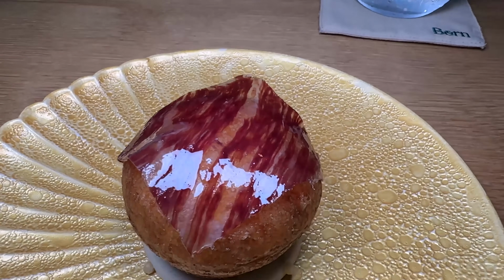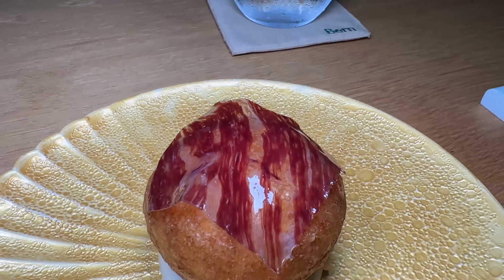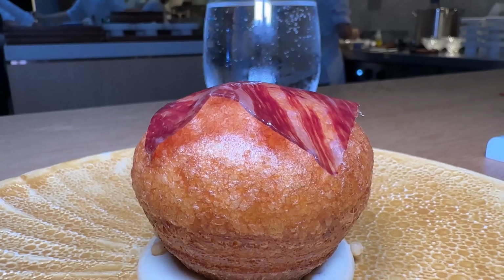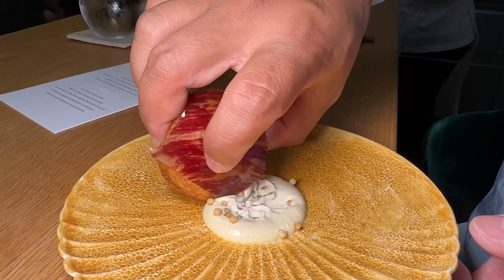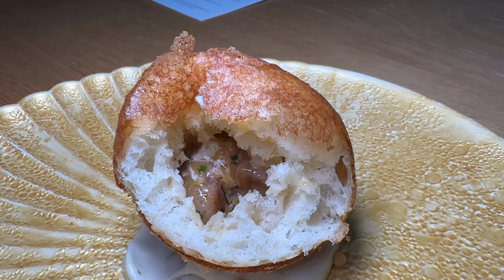Second dish, this is called Spain in a Home. Oh my gosh, it's so pretty. It's a bao. It's sitting on top of oyster emulsion with little bits of buffalo arare, which are basically Japanese rice crackers. On top is a thin little layer of air-dried beef, and inside the bao, Wagyu tartare. Scoop some of the oyster emulsion. All that sauce surrounding the Wagyu, mala Sichuan sauce.